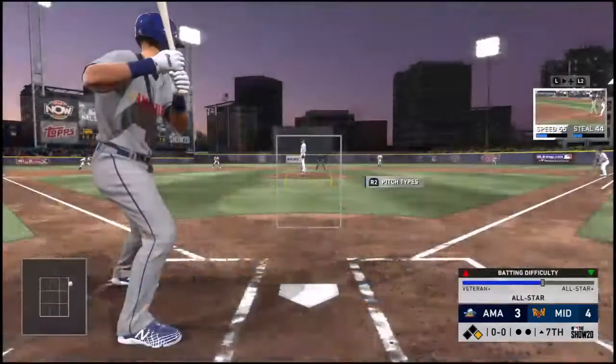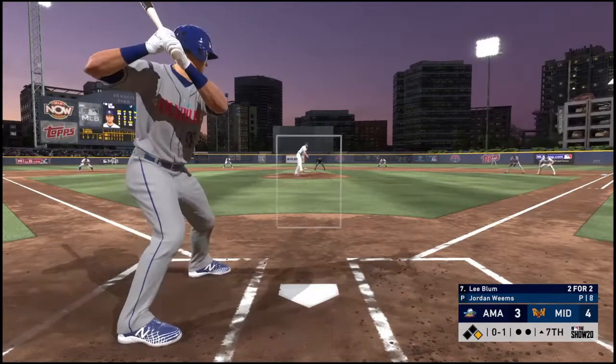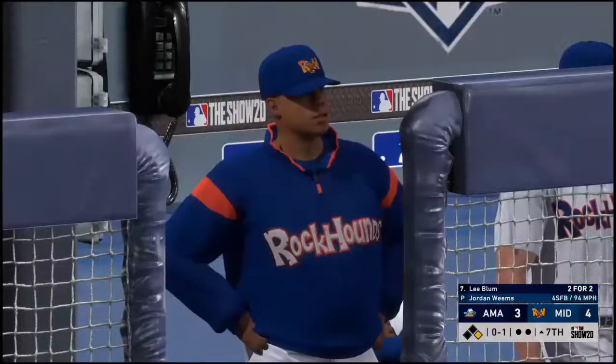Now at the plate, Lee Bloom. 2 hits and 2 trips for him thus far. First pitch of the at-bat on its way. And a fastball's in there for strike 1.